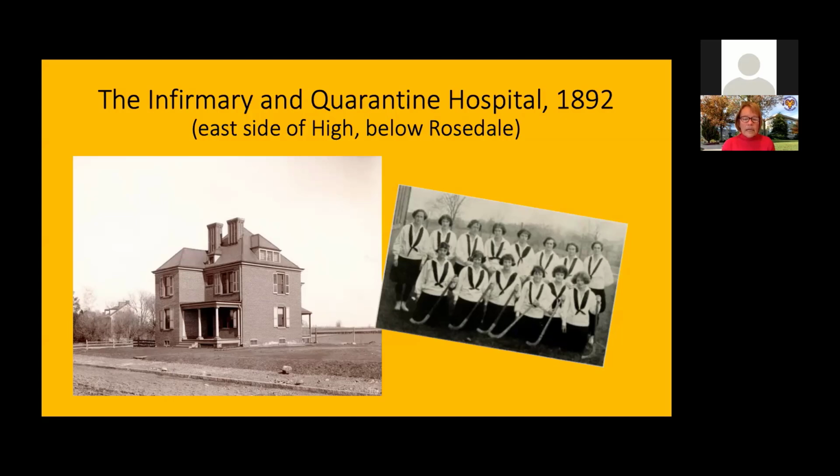So they purchased a property on South High Street below Rosedale, and an athletic field. It's where the girls' sports clubs were able to practice near the quarantine hospital. Notice, not the boys. But this was the first infirmary for the school.